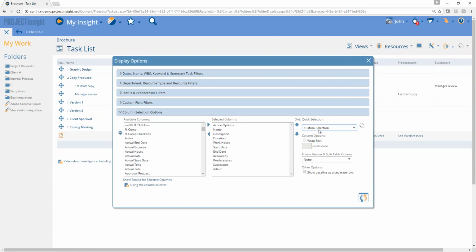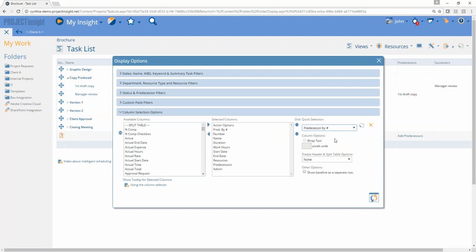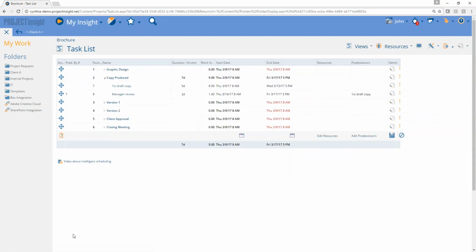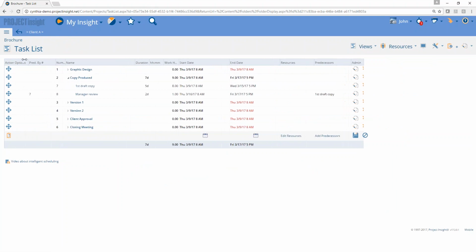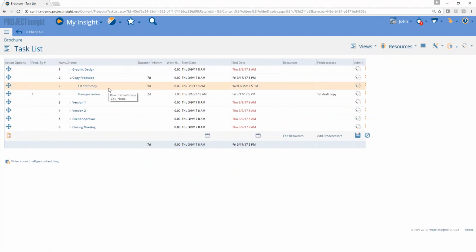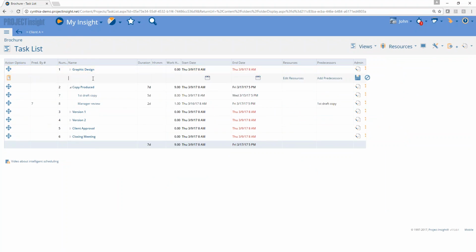So, but what I'm going to do for our Microsoft Project users is come in here and choose my quick selection called predecessor by number. And bear with me if you're not a Microsoft Project user, but this is a really handy and quick way to build out your first schedule. So let's just say add another task in here.